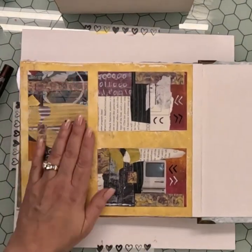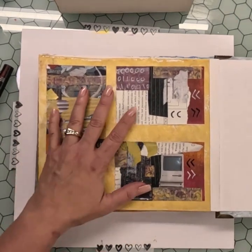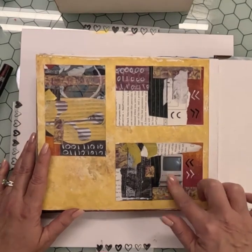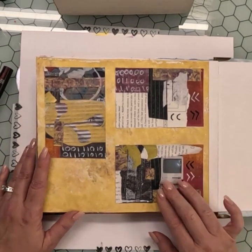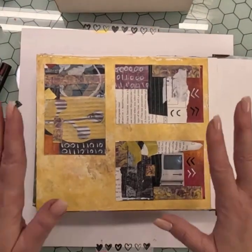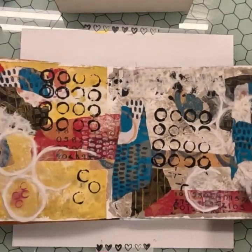So I kind of finished off the first half of my collage book that I made. I actually had a sticker that was a computer from the 90s. So, you know, we're talking about Windows 3.1, and this is a Macintosh, but still, it's a computer. So I just had some fun with this. So here's the first half of my collage book.